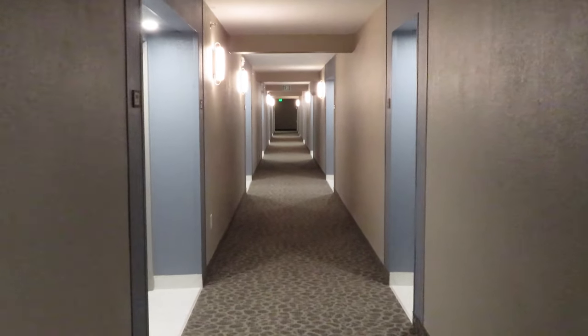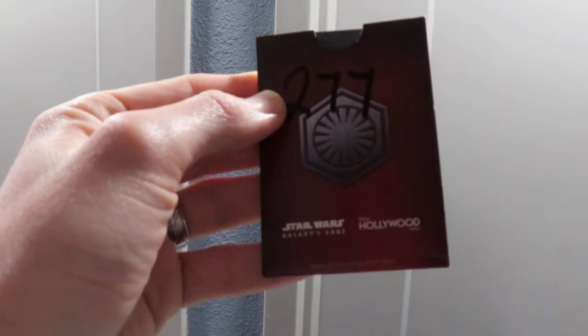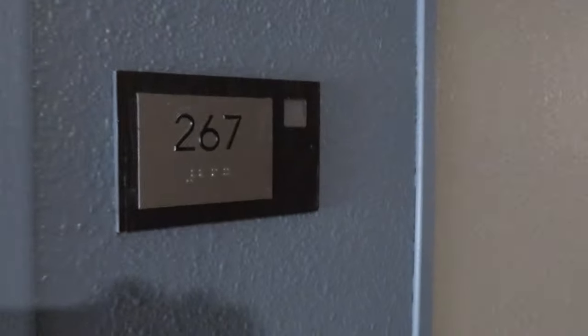We're riding with the stormtroopers in the elevator. We have an interior room this time, which is pretty cool. We had an exterior one last time. So they still have these things with the resistance, and this would be the, what do they call it? First order? Yeah, I don't like the new ones as much. But we are in 267. Oh, we're in 277. Oops.